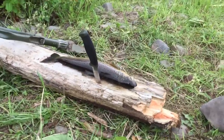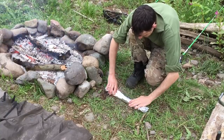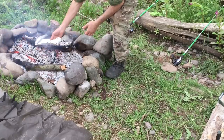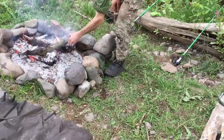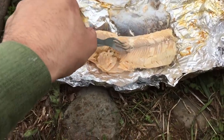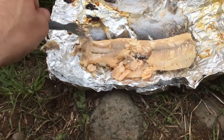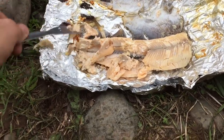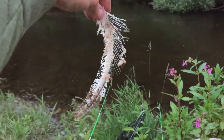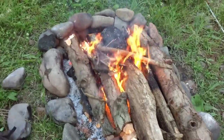I'm so happy, I just want to sit there and stare at it for a while. Right, I'm gonna collect firewood. And there we have it. Oh yes. Free food. Everything I thought it was gonna be. All that's left of my fish is just spinal cord. Awesome. That was good fish. Good fish.